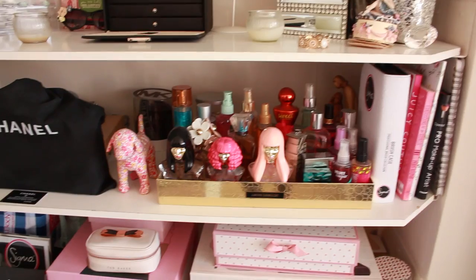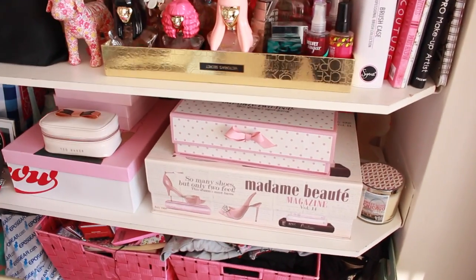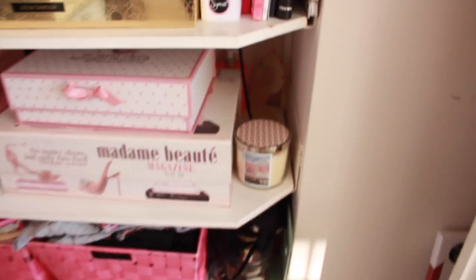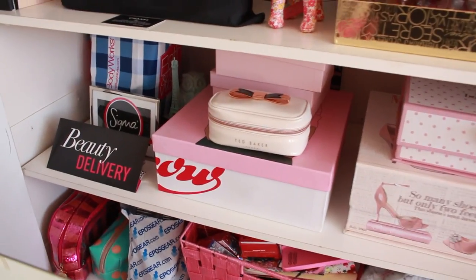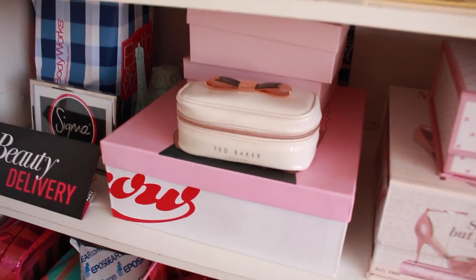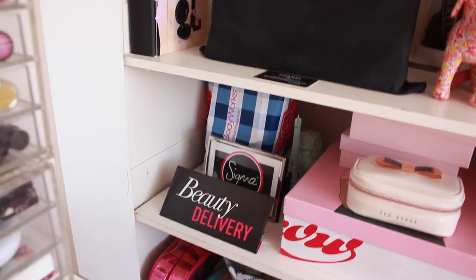I then have my perfumes, another dog, my Chanel handbag, and a bunch of books. More storage boxes, my Sweet Home Chicago Bath and Body Works candle, which means the world to me, I cannot burn it, from my trip when I went to Chicago to see Britney. Then I have my Jeffrey Campbell shoebox, which I've actually transformed into where I store all of my jewellery. I have this little Ted Baker bag, and in the back there I have two glossy boxes filled with Bath and Body Works stuff. I also have my Bath and Body Works stuff in the Bath and Body Works bag.